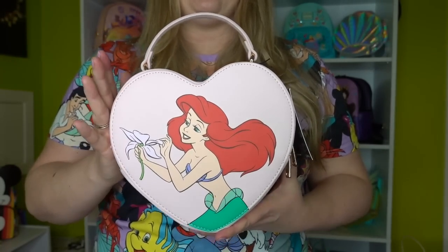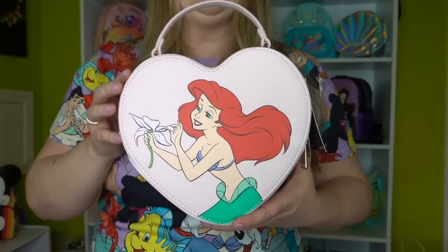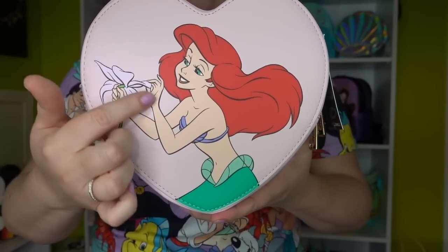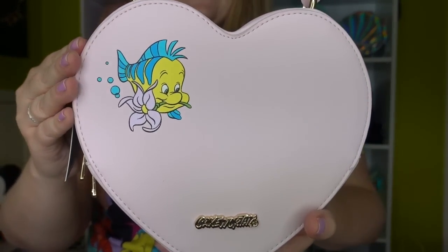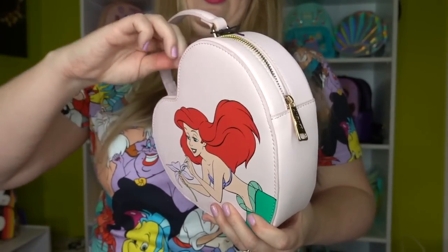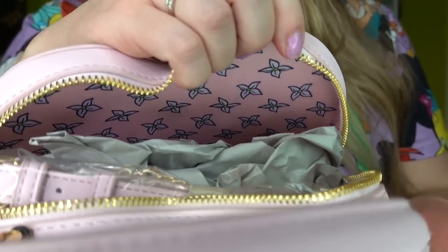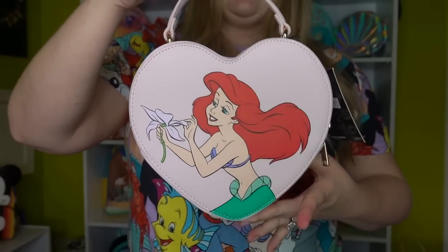And they made this really cool heart-shaped bag. I thought it was so very unique. They don't often make bags, and I had to add it to my collection. I've never seen a bag with Ariel counting the Does He Love Me Not on the flowers, which I thought was so cool. And then on the back, you have little Flounder and the flower that is put behind Daddy's ear. And then here is the interior. It is just the flowers, and it does come with a crossbody strap, but how adorable is this bag? It's so unique and so very fun.